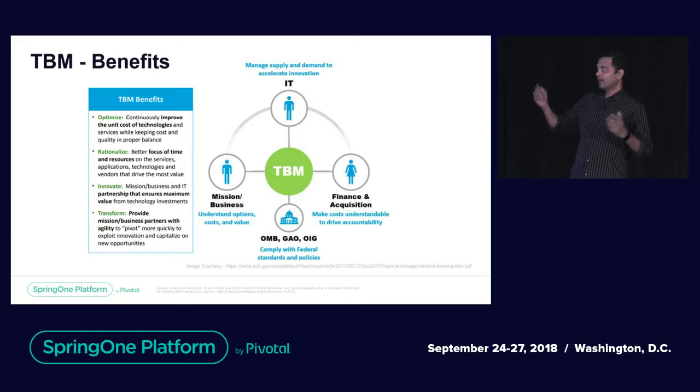TBM ties the business, IT, the finance team, and also the regulations, as a lot of regulation bodies are there. Tying all those things together will bring a complete picture of what's happening. We might be doing the best product from our perspective, but it may not be doing well in the market. Those things will be very visible when we start using TBM. This is basically the driver for all our PCF usage report efforts.